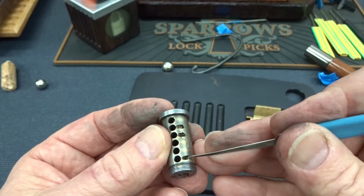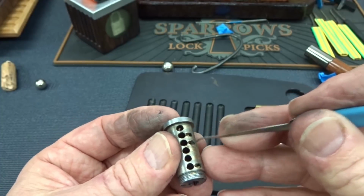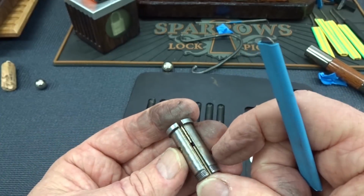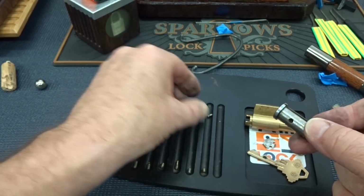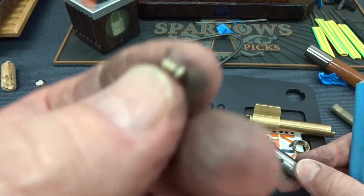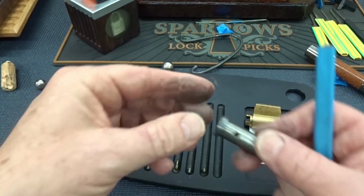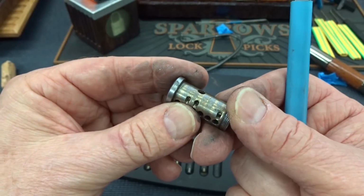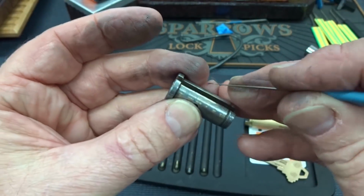There's no spring, no pin. There's just a bunch of goop in there. There is a little catch. That's it. Let's dump out this side pin. And he looks like a side pin that you'd find in a high security lock and a dimple lock. That looks like it goes all the way through the core.